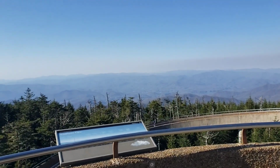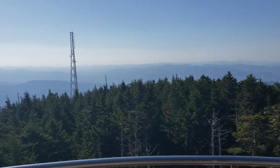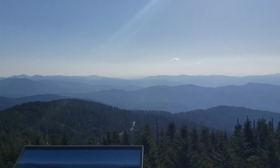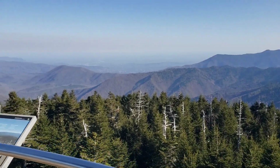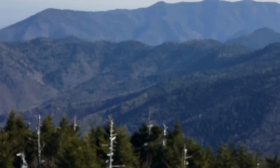All right, we're at the top. Southern view. It's a beautiful day. It looks smoky, but that's why they call it the Smokies. Wow, look at this. Is that beautiful? That's probably Gatlinburg. Northern view. Zoom in.